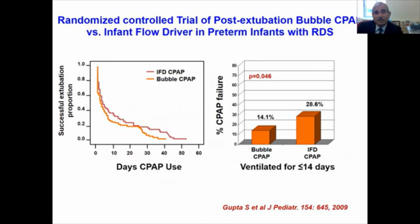How about the effectiveness of bubble CPAP during the post-extubation period? Gupta and colleagues randomized 140 infants of 24 to 29 week gestation to infant flow driver CPAP or bubble CPAP in the post-extubation period. The primary outcome was successful extubation at least at 72 hours. And as you can see, the proportion of infants in both the groups who achieved successful extubation for 72 hours was very similar. However, if you look at the median duration of CPAP support in infants ventilated for less than 14 days, it was 50% shorter in infants which were on bubble CPAP.